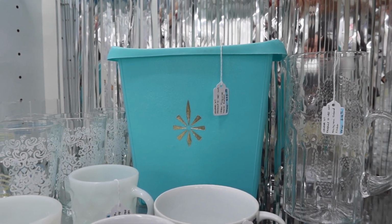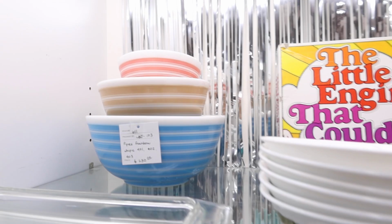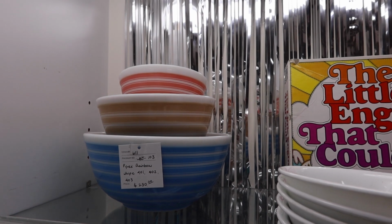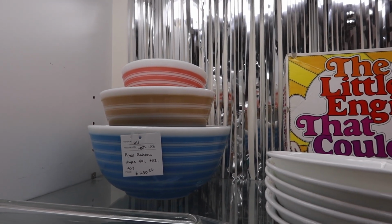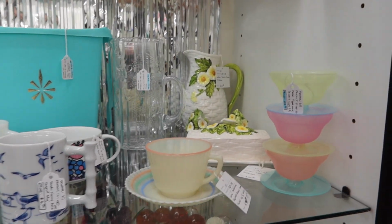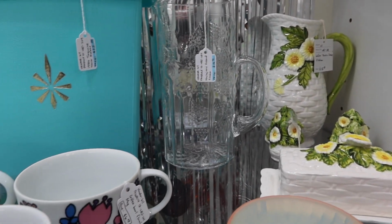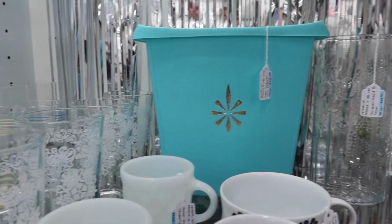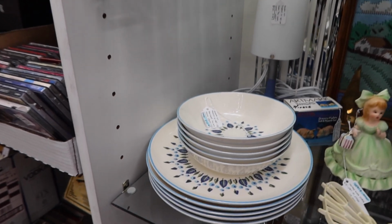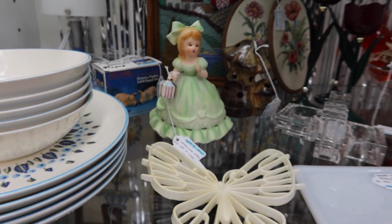I really like that trash can. Ooh, I really like it. Oh, those are good Pyrex too. How'd she find those? I think I've only seen maybe the pink one or something. I've only seen one before. Lindsey's got good stuff in here. Really like that trash can. Hey, look, we've got some of these. Is that bowl set missing one?